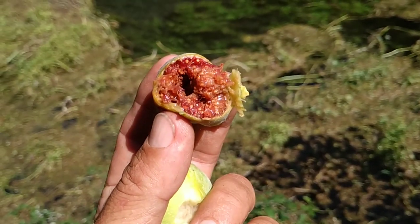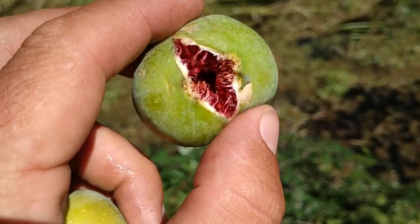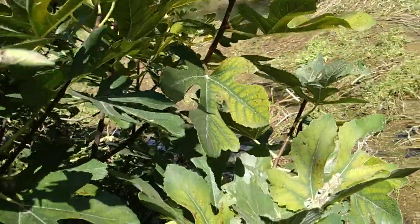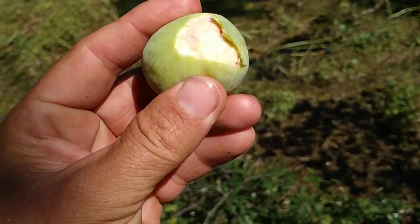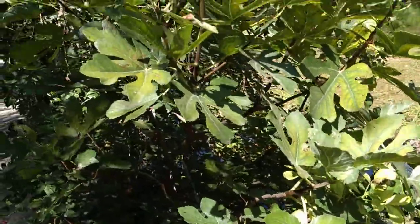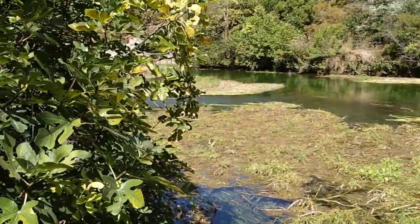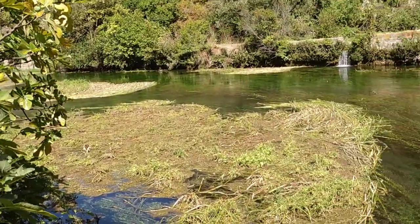Yep, this one already smells like wine. This is rotten. Let's look at this one. Already starting to rot too. This was eaten by the birds. Well, I guess here there was some rain the last days or so. So I have to go with the half-ripe figs, which are not so much affected by the rain yet. Still good enough.